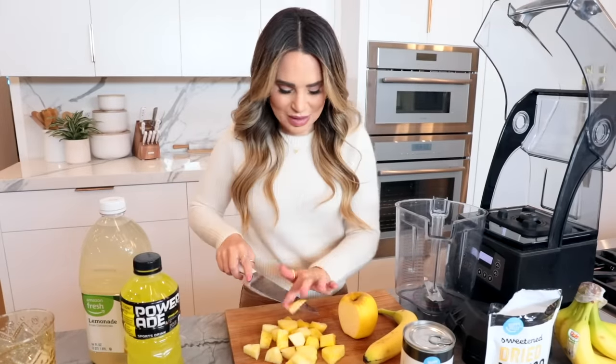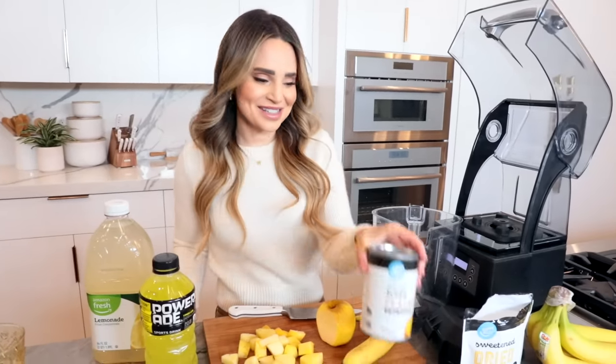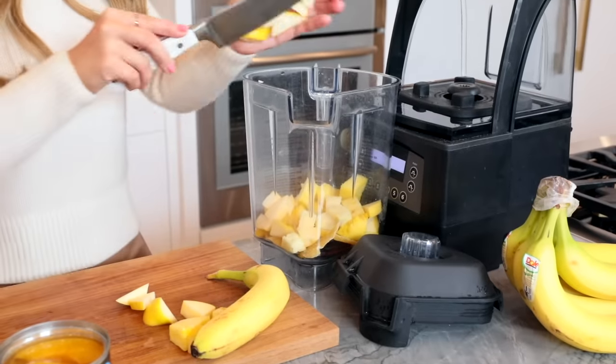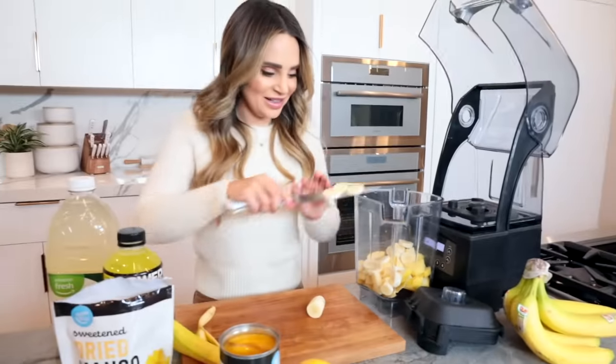Boop, boop. I go with my pineapple and my banana and lemonade, lemon lime Powerade, peaches, dried mango, and banana. We're gonna see how this one goes. Two mangoes in there, apples. I mean, so far it looks pretty good. So far, so good. Now, here's where it gets weird. Peaches. I don't often put fruit out of a can into a smoothie. It's weird to me.